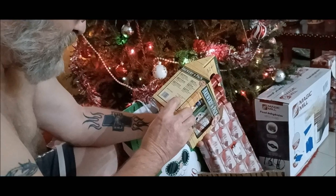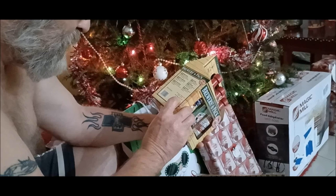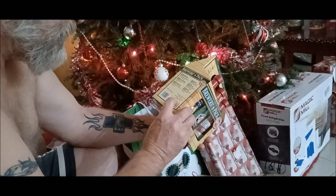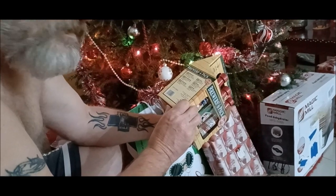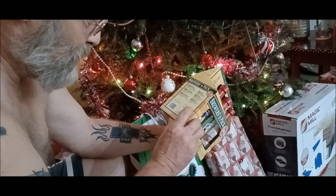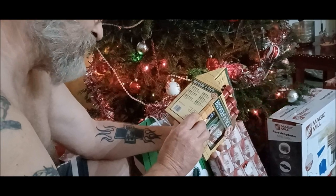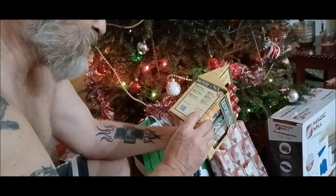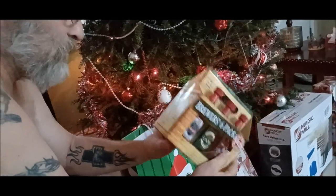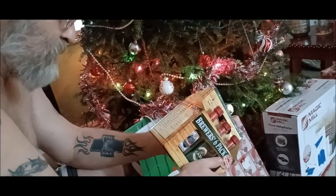Okay, the hot sauce is made in USA, bottled in China. The box and tray is made in China, and assembled in China. So, the hot sauces are made here, sent to China, bottled in China, put in the boxes in China, and then sent back here. Isn't that stupid? That's really dumb. And they're saving money by doing that? I wouldn't know how.